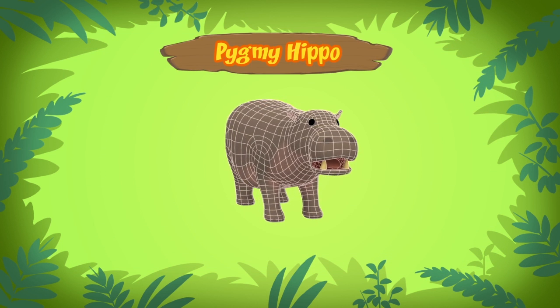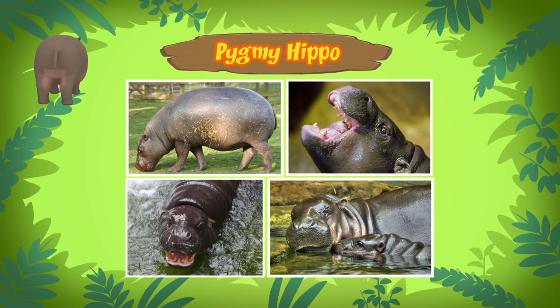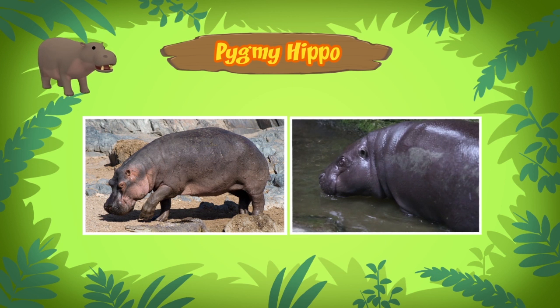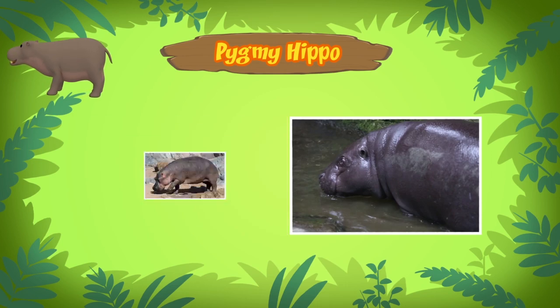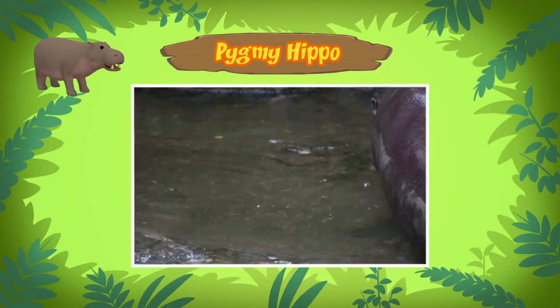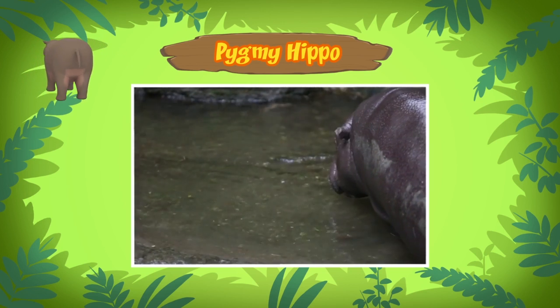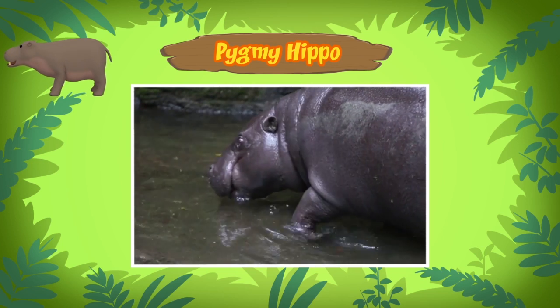Here we go. This animal is a pygmy hippo. A pygmy hippo? Yes, a pygmy hippopotamus. It's the smaller cousin of the common hippo. So that's why it doesn't look so big. Correct. The pygmy hippo is twice as small as the common hippo. The pygmy hippo you found is a young female, so she will still grow only a little bit.